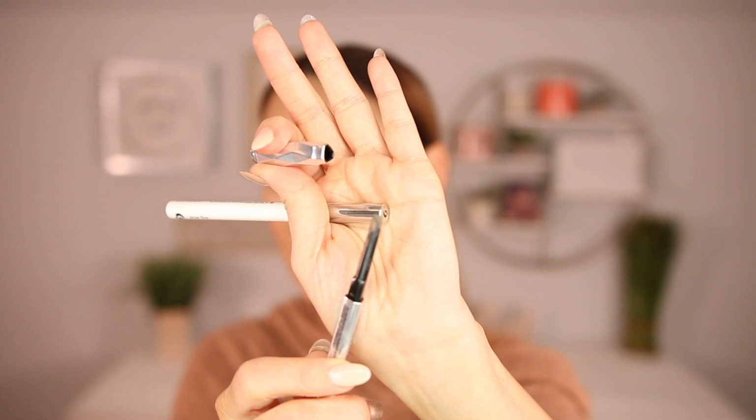I'm gonna try to quickly do my brows. I'm gonna kind of fast forward through this because brows are always boring. I've been using the Benefit Goof Proof Brow Pencil. This is the one that has more of an angled tip to it. I can do my brows super, super fast with it, and I kind of use this to outline the brow.